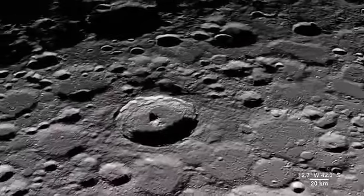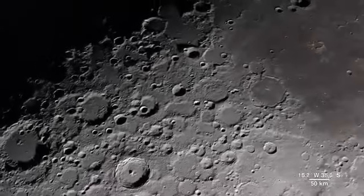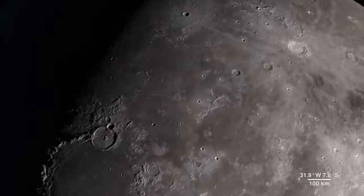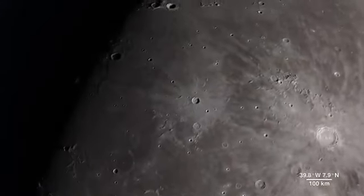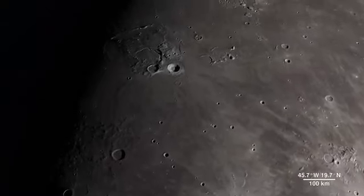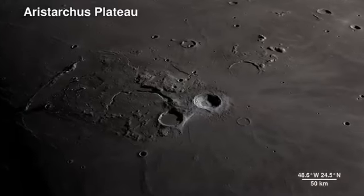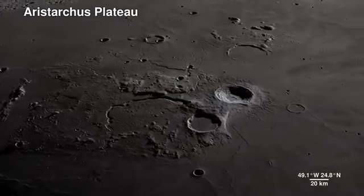Continuing across the moon's near side, we will arrive in an area ripe for future exploration due to the diversity of impact and volcanic materials. It features a prominent crater so bright it's not only visible through telescopes, but also to the naked eye. Welcome to the Aristarchus Plateau.